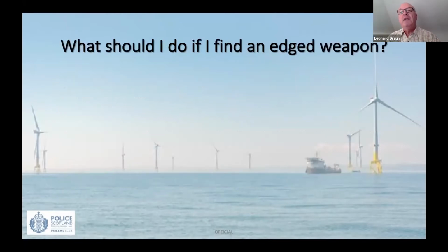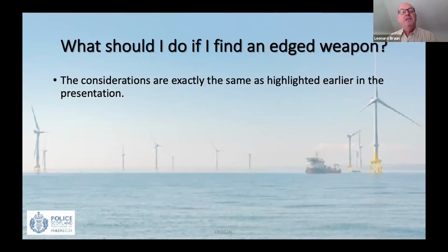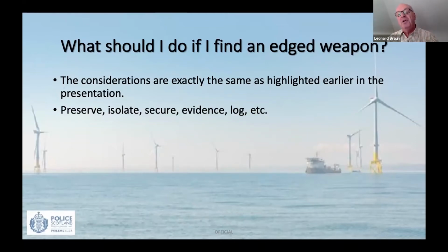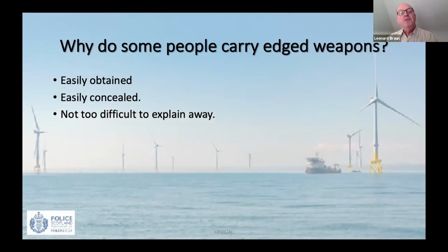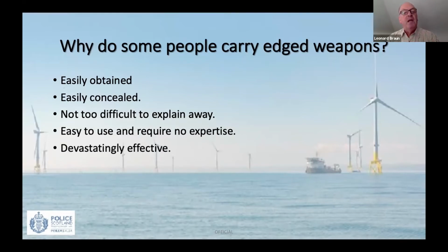What should you do if you find an edged weapon? The considerations are exactly the same as highlighted earlier in the presentation: preserve, isolate, secure, evidence, log, etc. To consider why people carry edged weapons: they're easily obtained, they're easily concealed, not too difficult to explain away, easy to use and require no expertise, and are devastatingly effective.